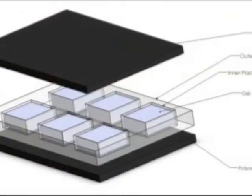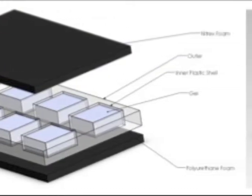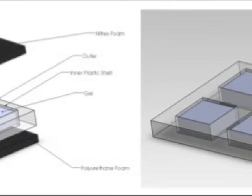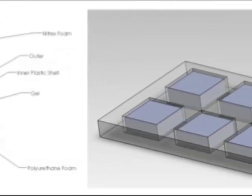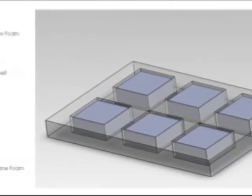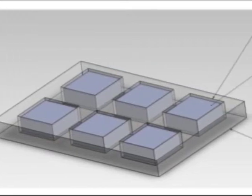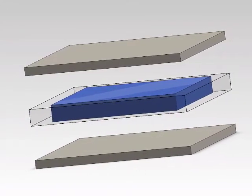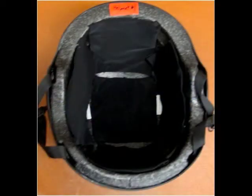Now, the idea that eventually came to be was the multiple gel pockets, only we switched to one pocket of gel that's encased in a polyethylene film. We also chose a thicker polyethylene film on the outside and vacuumed out all the air. This creates free space for the gel to flow into and better distribute impact.